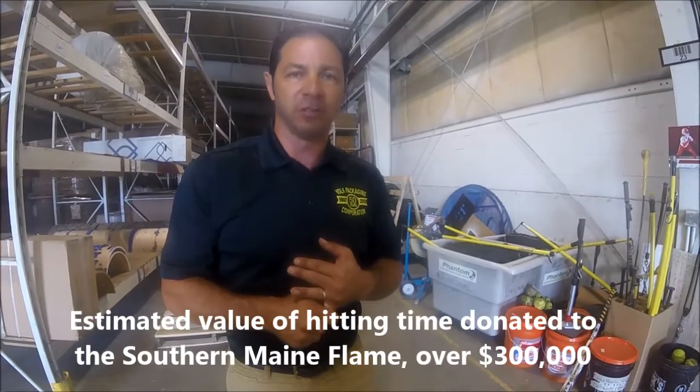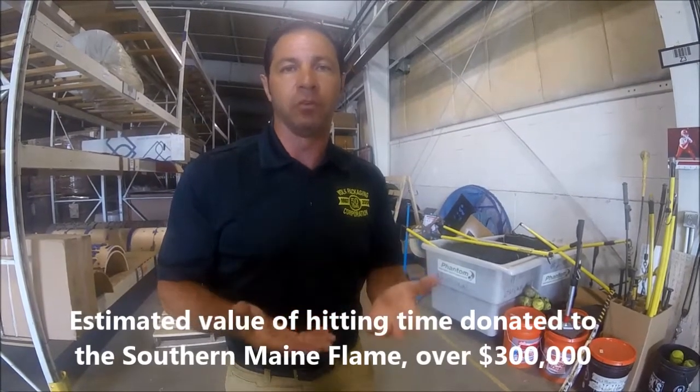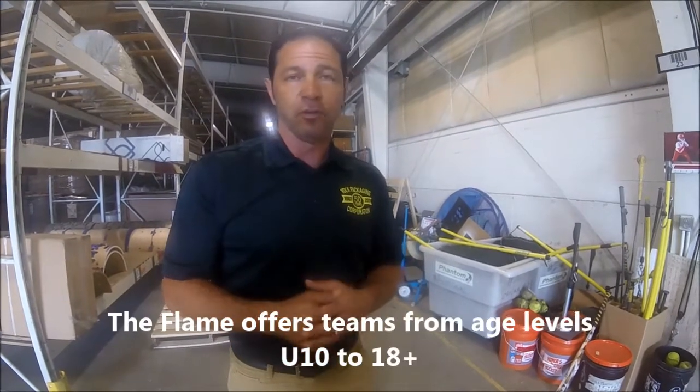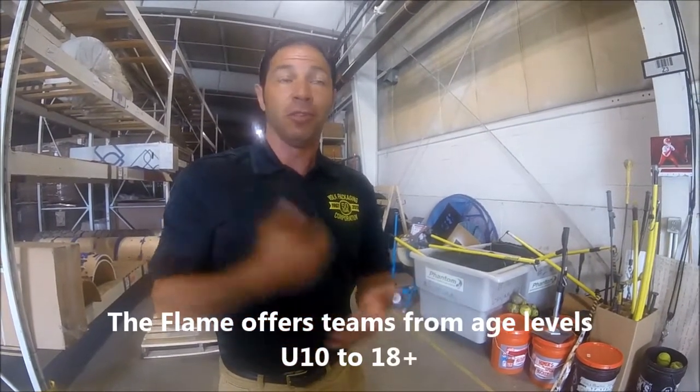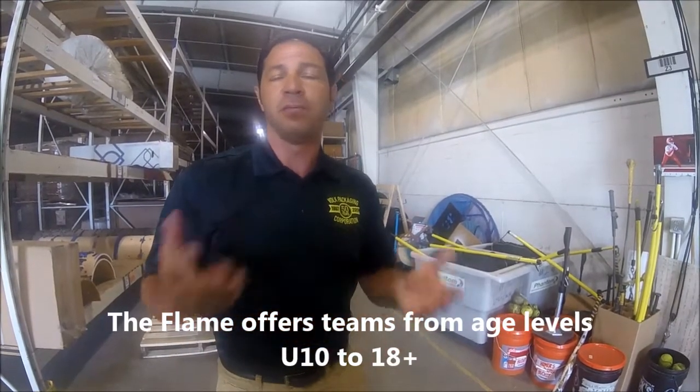We have been donating this space for, I think, almost 15 years now to the Southern Maine Flame softball organization that I was a part of for many, many years and ran for a number of years. Both my girls played for the Southern Maine Flame. They come in sometimes every night. There are teams here all weekend, all winter long, getting ready so that when spring comes, they can hit the ground running, and they've had a lot of batting practice. It's a really nice thing to offer to the community.